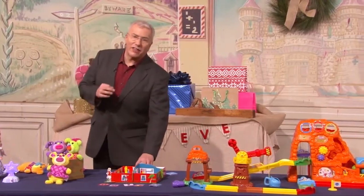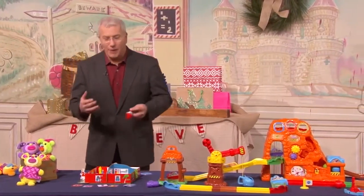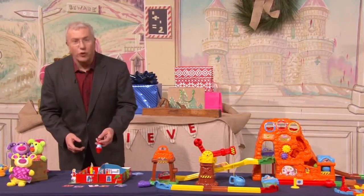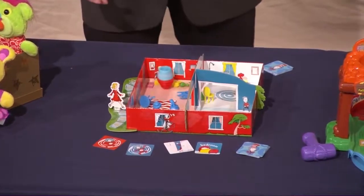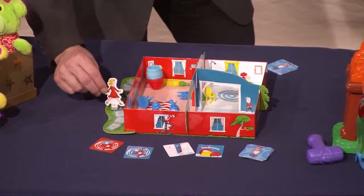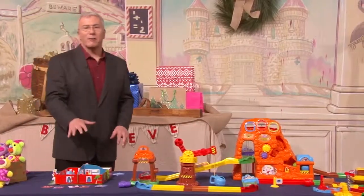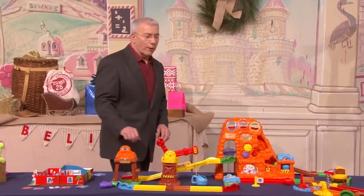Now, I loved The Cat in the Hat as a kid because it was all about mess and chaos and actually a happy ending. So this is the Dr. Seuss Thing 2 and Thing 1 Whirly Fun Game from Wonderforge. It's kind of like Skittles because Thing 2 and Thing 1 go into the house, they knock everything over, and then you've got to get everything back in order before Mother comes home and the fish yells at you and all that great stuff. This is about $16.99 from Wonderforge, and this one's exclusively at Walmart.